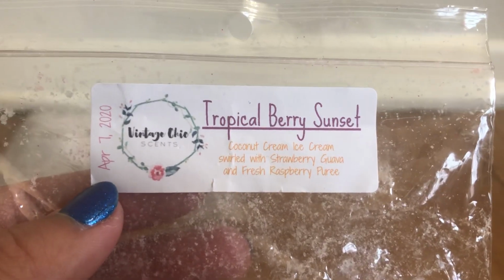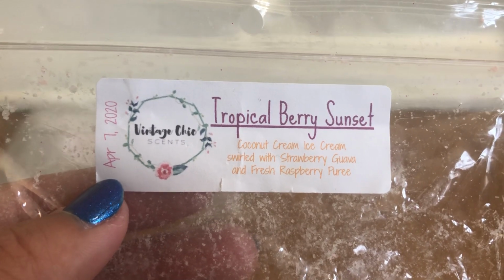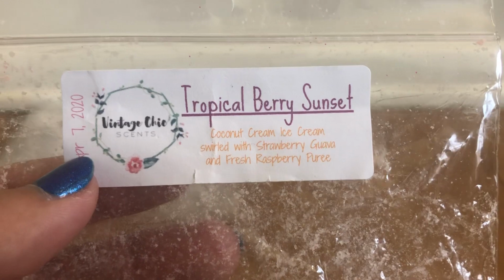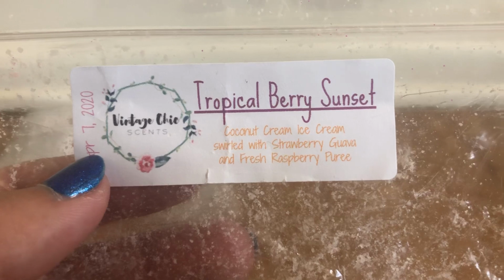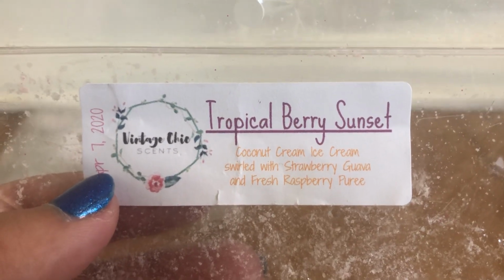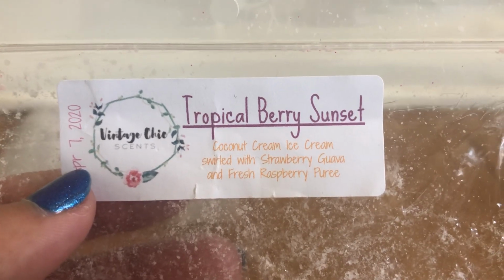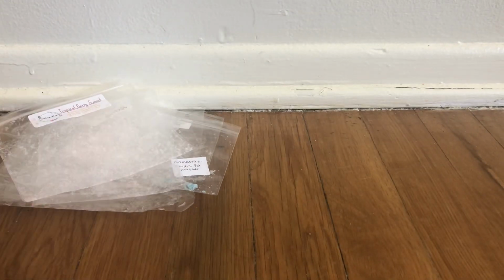VCS Tropical Berry Sunset. This is coconut cream ice cream swirled with strawberry guava and fresh raspberry puree. This one was okay, but I feel like there was some kind of undertone to it that was throwing me off. I don't know if it was the guava. I don't know, because usually I love coconut, I love strawberry, and I love fresh raspberry. But there was something to this that I just didn't love. But again, with this one, it threw well, performed well. I love VCS. I know I've talked about that before. So I probably just wouldn't get that scent again.